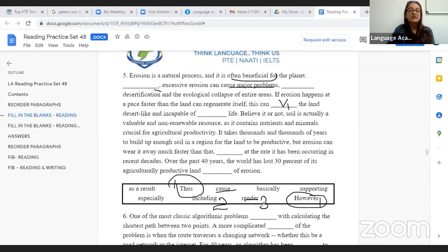The meaning of render is the same. Cause to become is the meaning of render. There are actually two meanings of render. If we use render with services, then the meaning of render is to provide. This organization renders accountancy services. So renders means provides. The other meaning of render is this, cause to become, or in very easy language you can think of make. This can make the land desert-like. So that will make it more clear. And incapable of dash life, after of we use the ing form of verb. Incapable of, and what do we have in ing, was only one option, incapable of supporting life.